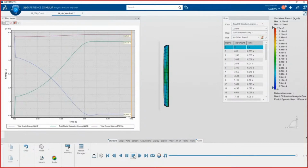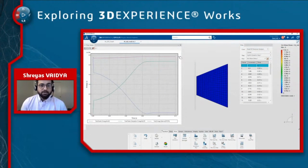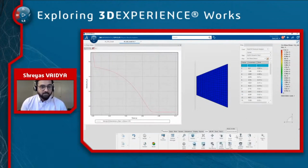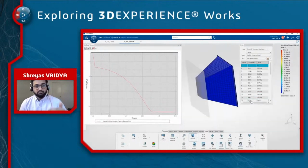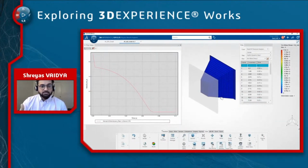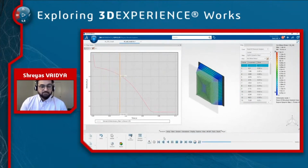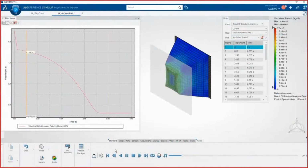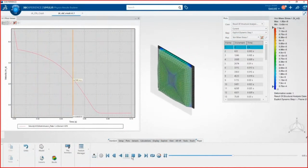Let's also take a quick look at how the velocity behaves, or what the impact on the velocity is as the crash takes place. What I have here is the velocity plot, which you can see on the screen. We had a constant speed of 7 meters per second at the beginning. As the crash takes place and the structure gets plastically deformed, it reduces the speed to a certain minimum value and then keeps it constant, which is represented by the rebound as you see on the screen.